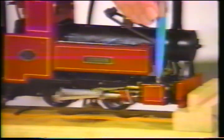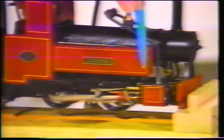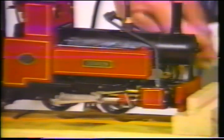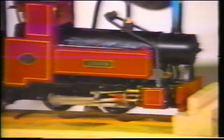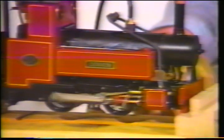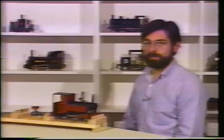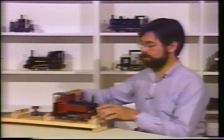Now you can see here the piston valve going in and out as it controls the piston. What's happening inside there was just what I described to you before. Now one of the advantages of piston valves is that they can be reversed with the same kind of rotary valve that we use on oscillating cylinders. I'll turn the engine upside down and we can see the valve underneath it.